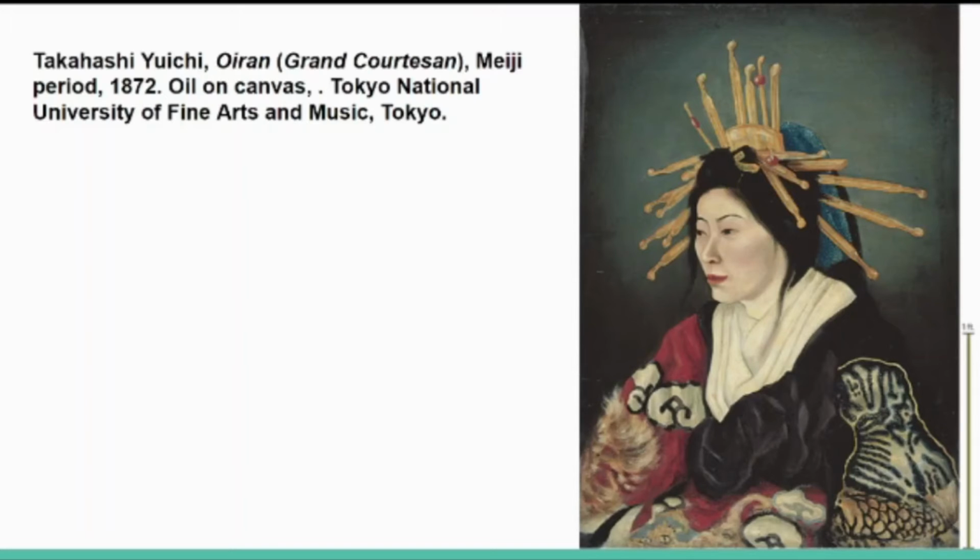Good observation. Almost everything about this painting was influenced by Western art. Late 19th century Japan saw the rise of oil painting, borrowed from the West, and Yuichi himself opened a school to teach Japanese artists how to paint in Western style. The Japanese borrowed oil painting, low horizons, and Renaissance naturalism from the West. These inspirations made Oiran a Yoga, or Western style, painting.